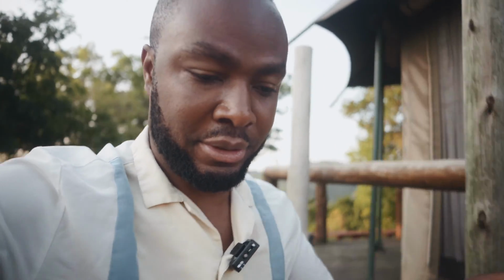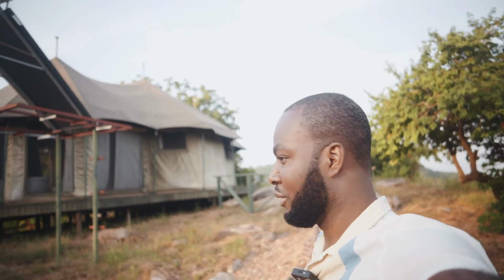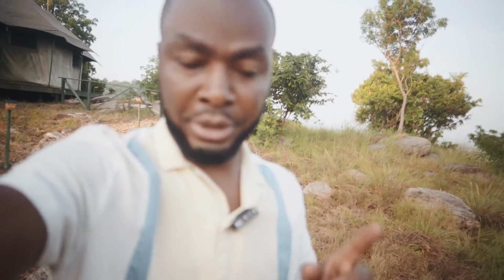As I was saying, we got here after 6 p.m. last night when the sun had completely set. So the drive up here, we're staying at a place called Shai Hills Reserve. It's, as you can see, literally a tent in the middle of nowhere in the jungle of Ghana. We got here around 6:30 last night, and it was another half an hour or so drive through the jungle, following a ranger on a motorbike to this place.